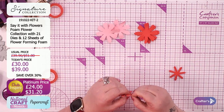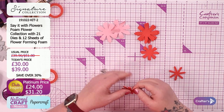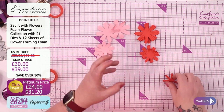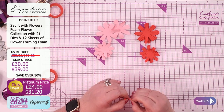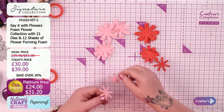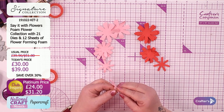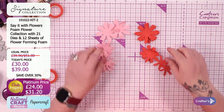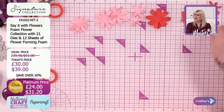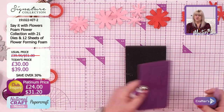So if I'm making these at home, I very much go big. I think the least amount of petals you want on one flower is roughly about 6 petals. But I absolutely love to go big and do lots of layers. I think it just looks lovely. Yeah, and it's one of those things, it doesn't matter where you want to start or end. If you just want a few flower petals, you can. If you want to really build it up to a full flower, you just die cut more out.